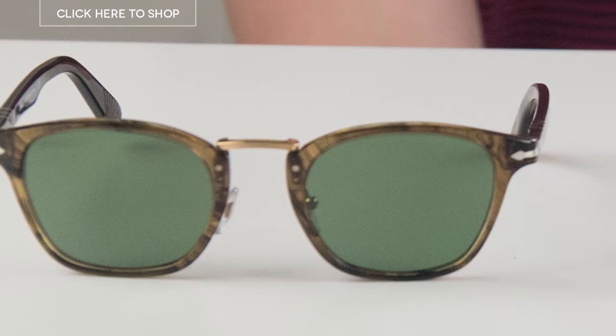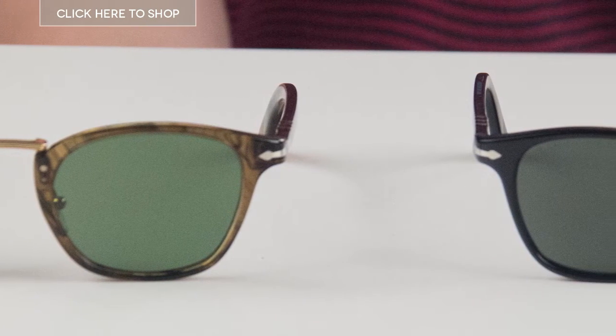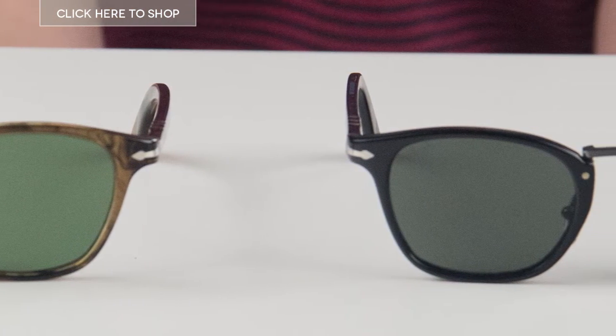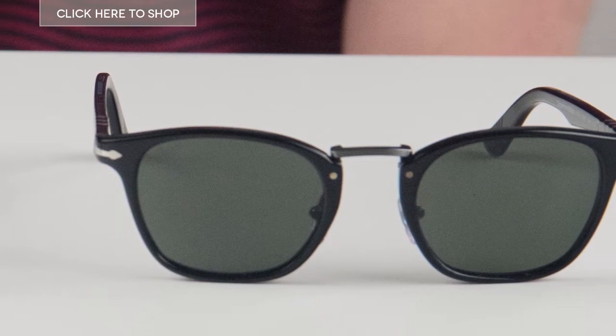Today we're going to be looking at the Persol 3110S Typewriter Edition sunglasses for men. Persol sunglasses have been handmade in Italy since 1917. They are an iconic and stylish brand whose name derives from the Italian per il sole, meaning for the sun. Originally, these glasses were made to meet the needs of racecar drivers and early aviators.